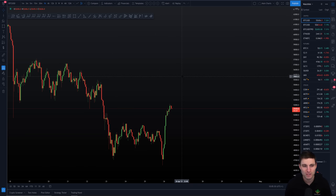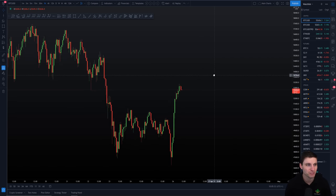So level to level, you don't need to get massively bullish here. Again, this is not a place I would long, I just wouldn't long here. But you've got your next level of resistance above you, you've got your next level of support below you for two next trades.